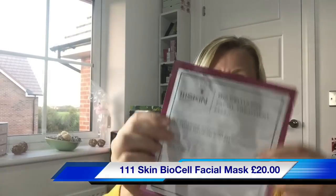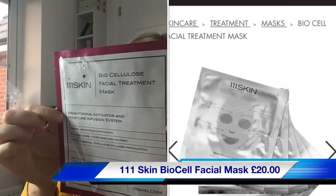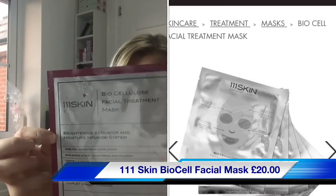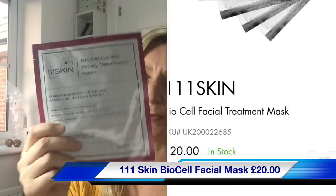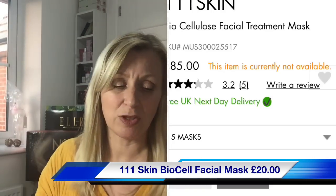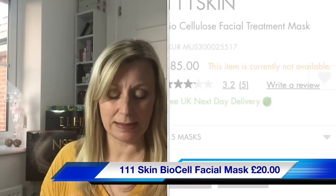Now, I had a little scroll back to a couple of boxes ago through the selections, and this had sold out and it's come back in stock, so it's always worthwhile looking back. I've already got one but haven't used it yet. It is a face mask by 111 Skin, a biocellulose facial treatment mask. The reason I picked this up is because this mask is worth £20 all by itself, and I haven't used it yet because it was so expensive.